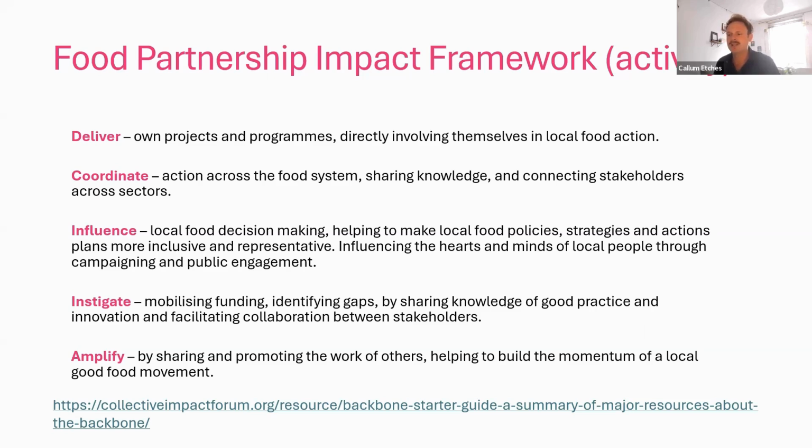We also instigate work, and this one's always a bit of a trickier one to pinpoint, and I'm talking to lots of coordinators, this is a key thing, and again, that kind of intangible is: we might not necessarily always be involved in the delivery of work or even the coordination of it, but we know that that work probably wouldn't have happened if we weren't there and we didn't make those connections. Part of that is about mobilizing funding, which of course lots of food partnerships do, but also identifying those gaps, having the experience and knowledge to be able to identify those gaps, and then bringing people together to be able to fill those gaps. And then on that last one, we also amplify the work of others by sharing and promoting the work of others, of our partners. We platform things, we share and we celebrate. And through that, we help to build that local good food movement that we know is also important.